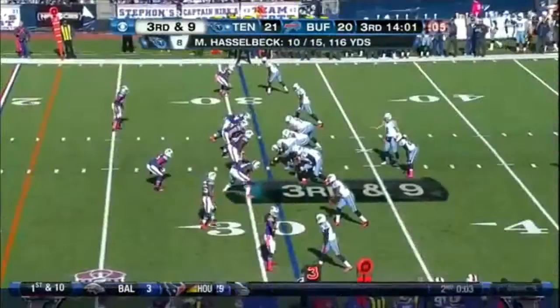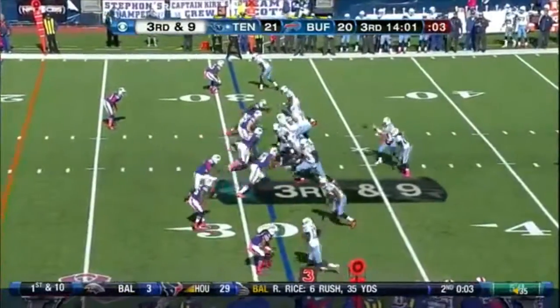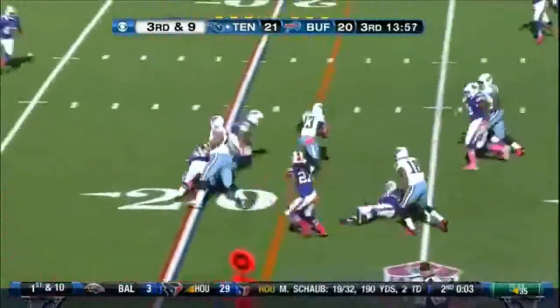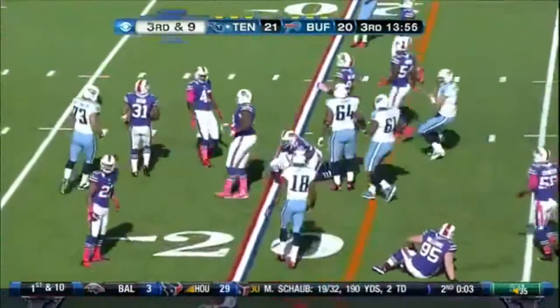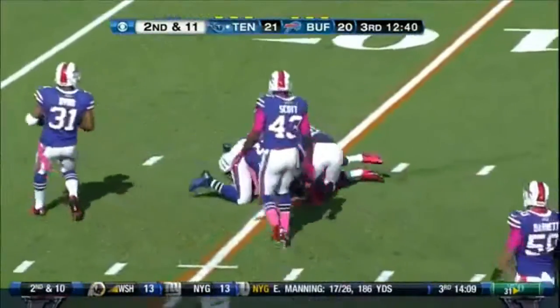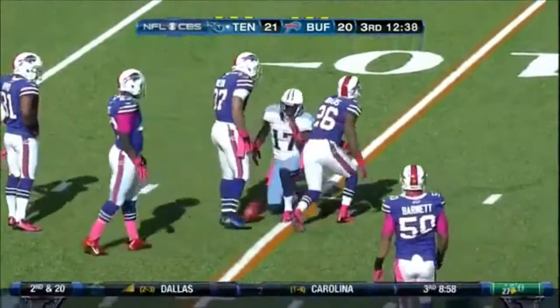Fitzpatrick. In fact, all things being equal, he's going to work away from Gilmore and go after Williams. Pass caught by Kendall Wright, and he's on the move. He goes for 11 against the Buffalo Bills. 2nd down and 10. Hasselbeck with a bullet pass. It is caught inside the 10 by Damian Williams.